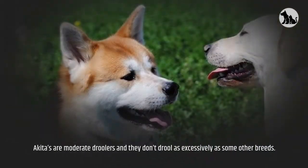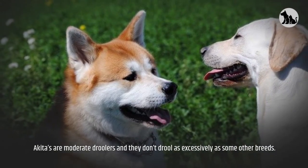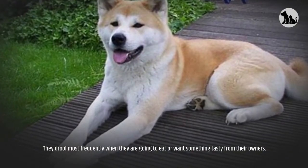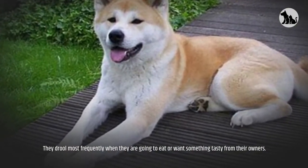Drooling. Akitas are moderate droolers and they don't drool as excessively as some other breeds. They drool most frequently when they are going to eat or want something tasty from their owners.